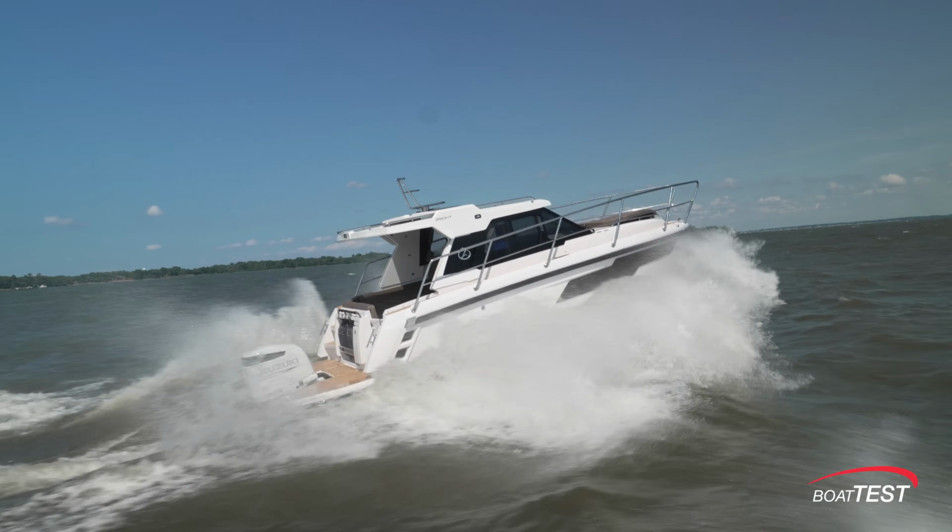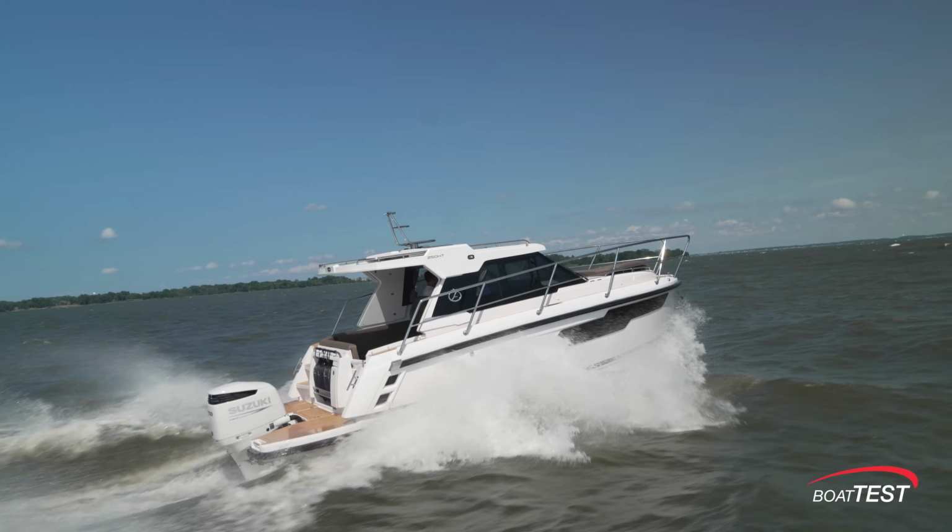and expect the boat to slam back down, but it wouldn't slam. It hasn't slammed. Now here's a big one. Let's see what she does.